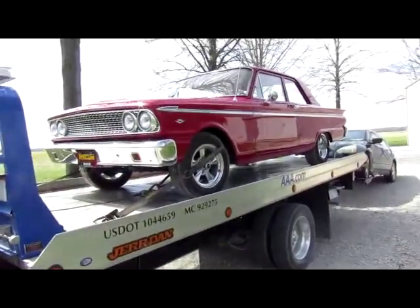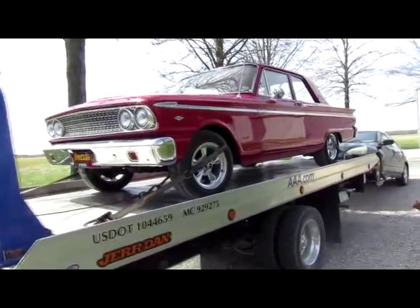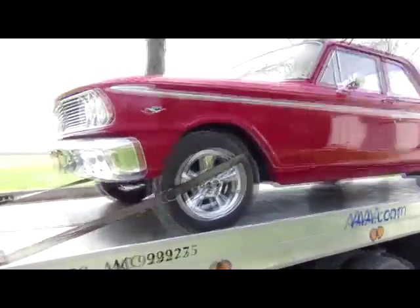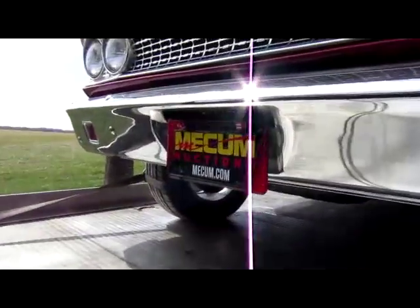Well, good afternoon, YouTube fans. I got a good one here today. Got you an old Ford Fairlane. The old boy bought this at the auction that comes to town once in a while at Meckham Auctions. You've seen them on TV. You can get a better look at it.